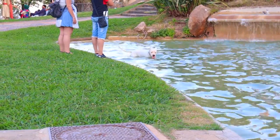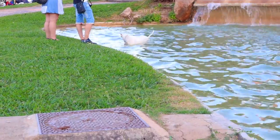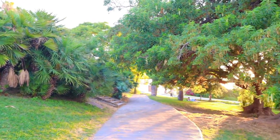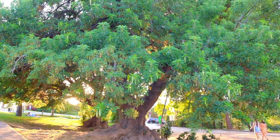I wish I was a dog right now so I could do the same. It's still so hot. It's so pretty the way the sun is setting through this tree. So pretty.